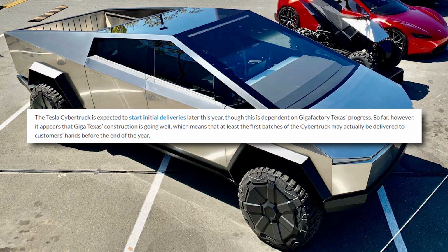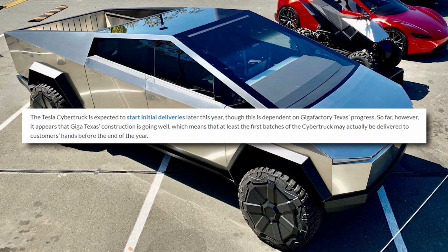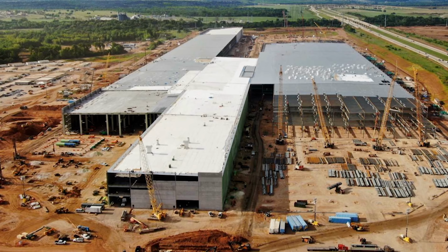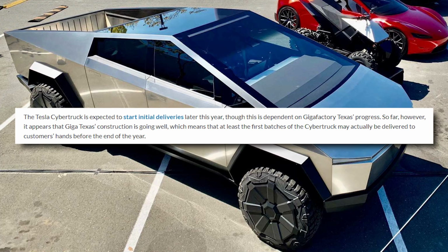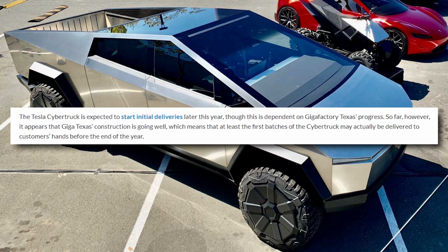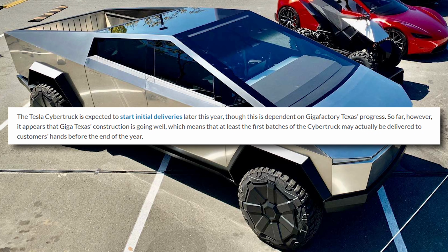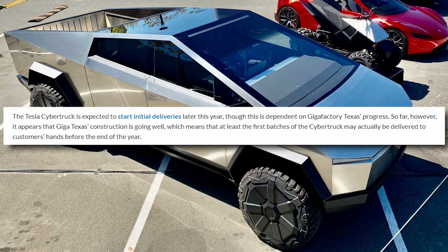The Tesla Cybertruck is expected to start initial deliveries later this year, though this is dependent on Gigafactory Texas progress. So far, however, it appears that Giga Texas construction is going well, which means that at least the first batches of the Cybertruck may actually be delivered to customers' hands before the end of this year.